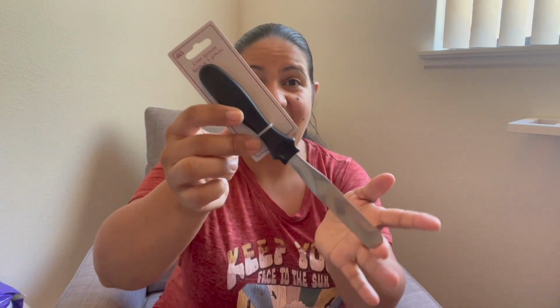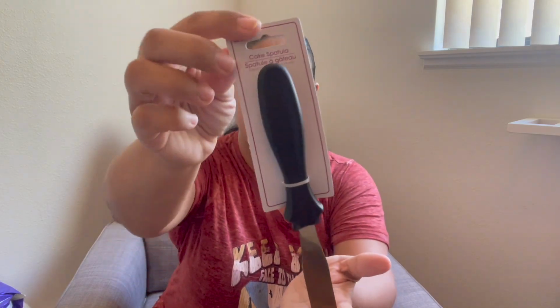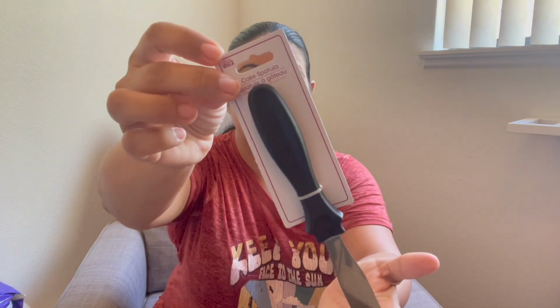Now, I went ahead and passed by the party section. Always like to check to see if there's any new party items. And now they have a cake decorating section, and they have a ton of things. They have stuff to decorate your cake, stuff to help you decorate a cake. So I picked up the cake spatula just to have on hand whenever I'm decorating a cake, making a cake at home, adding some frosting. I can definitely use a cake spatula. I think that was a pretty good deal for $1.25.